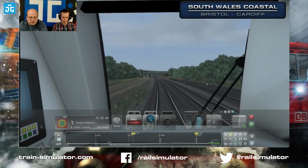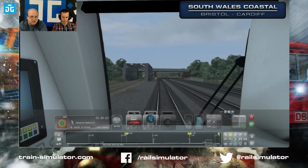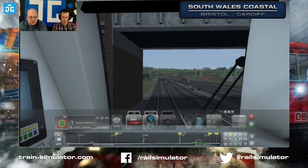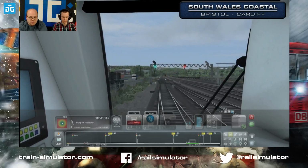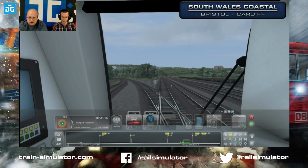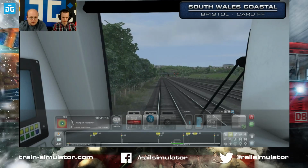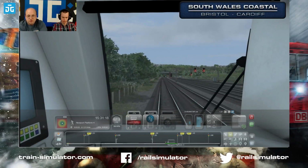What updates have they all received? I can't tell you because I don't know. I know that I've seen the HST receiving an awful lot of work, and the 143. But I've not actually seen the developers work on the other ones, so I can't tell you accurately what changes have been made. But I know I've seen quite a lot of work on the HST and the 143. That doesn't mean they haven't worked on them, I just haven't seen it.